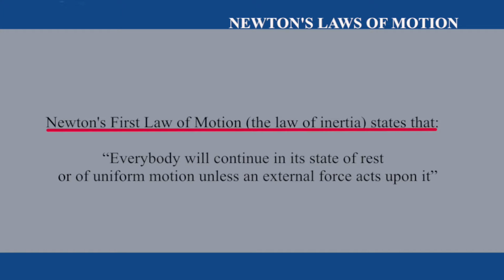That means if a body is at rest or is moving with constant speed in a straight line, there is no net force acting on it to make it move or stop its motion. The first law is called the law of inertia because of the unwillingness or the resistance of an object to start moving or stop its motion. An object of low inertia is easier to accelerate than one with a larger inertia, larger mass.